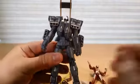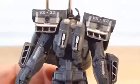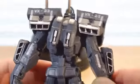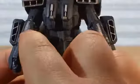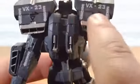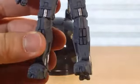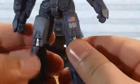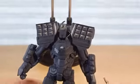So again, if you look at the detail, the attention to detail is just amazing. Lots of detail on this figure, with the rivets, the lines, the markings. There's danger signs, there's VX23 right up there. Very, very cool figure. And there's even an American flag right there. Of course, we all know what happened. Ivan ended up using them to control them, so really cool. So there's a Sea Assault drone. Very awesome.